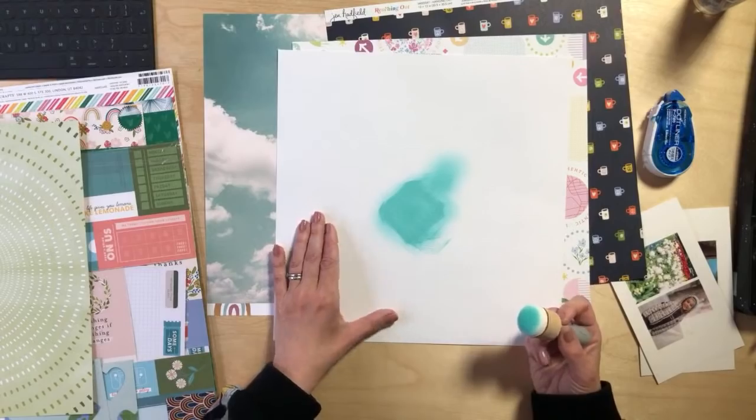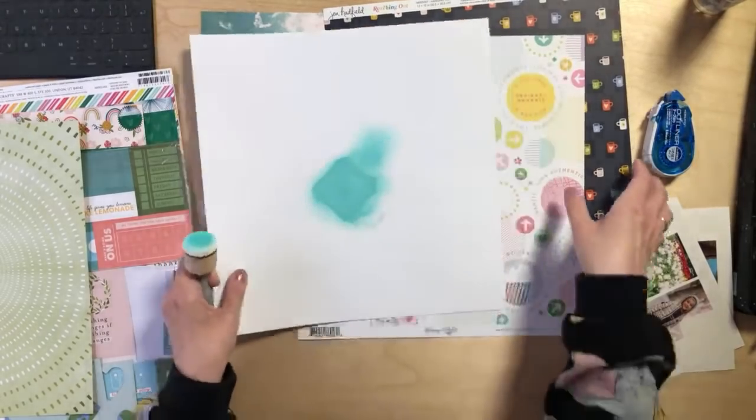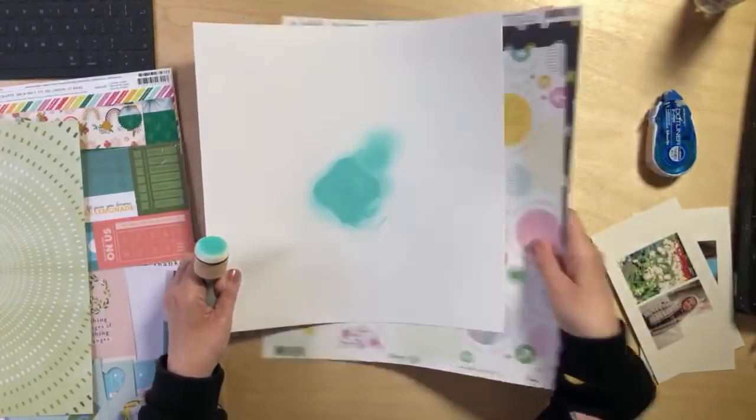Georgia says now spray water onto it. Okay, hold on. It's going to be my layout.